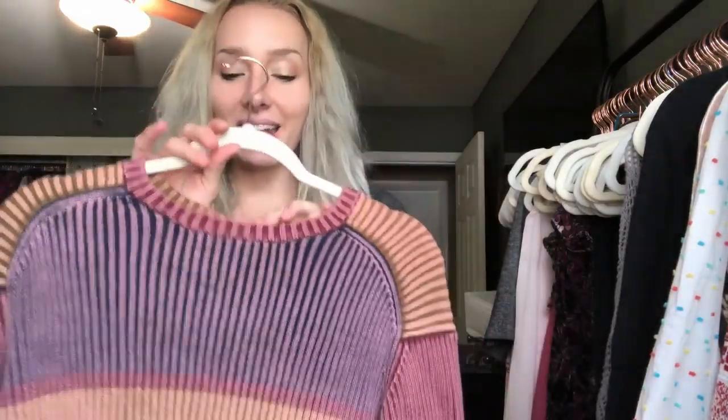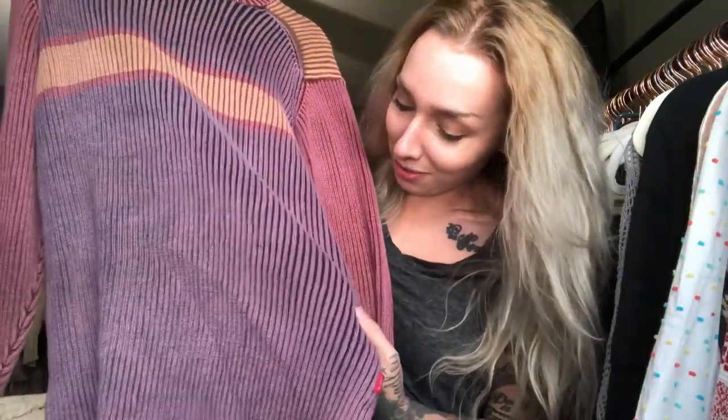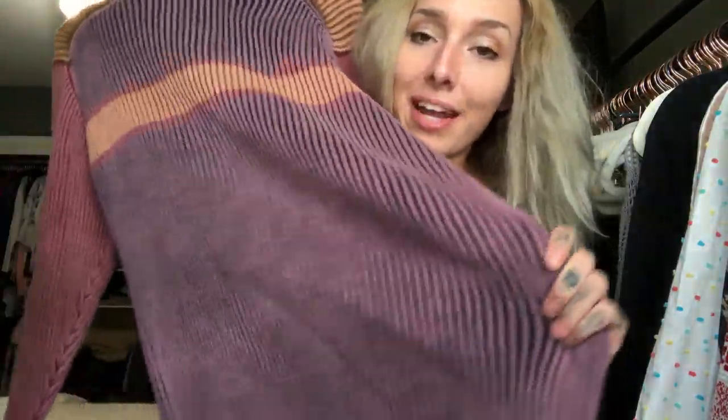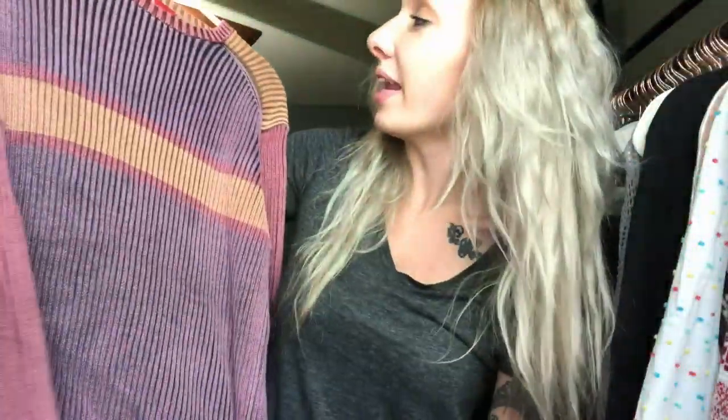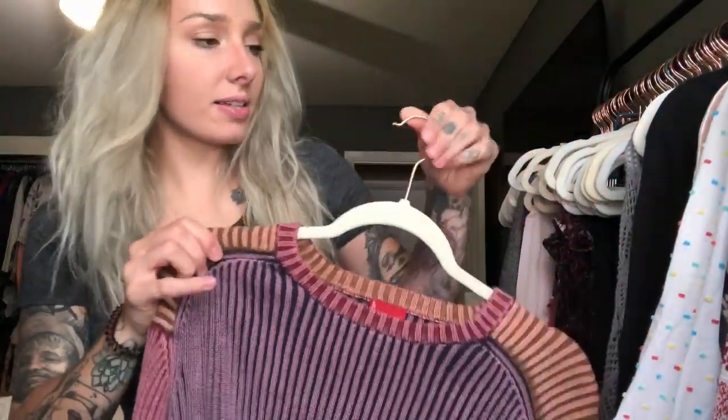I don't have these steamed yet either, but this is a vintage Levi's sweater, and it's really washed out looking, which I don't know if that's intentional. But when I spread it, you can see the true colors of the threading of the fabric. Anyway, this is really cool. I think I might list this around $30.